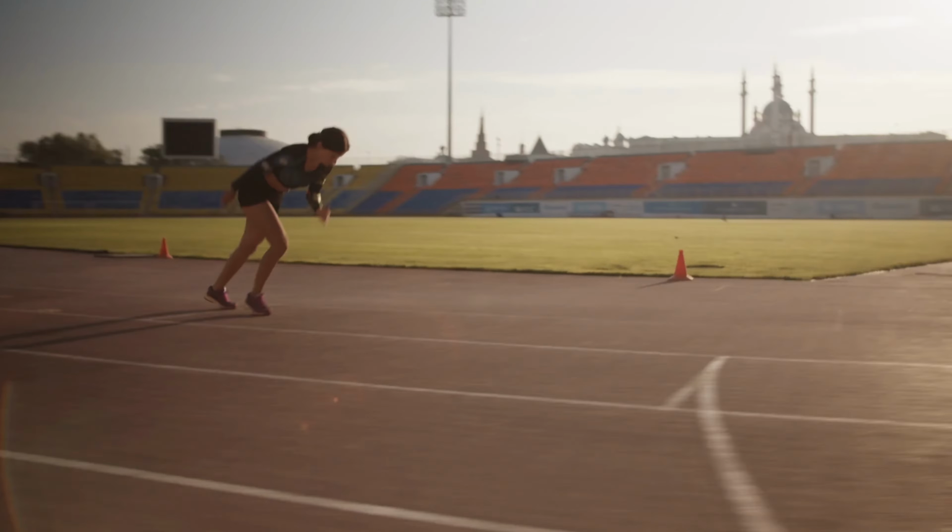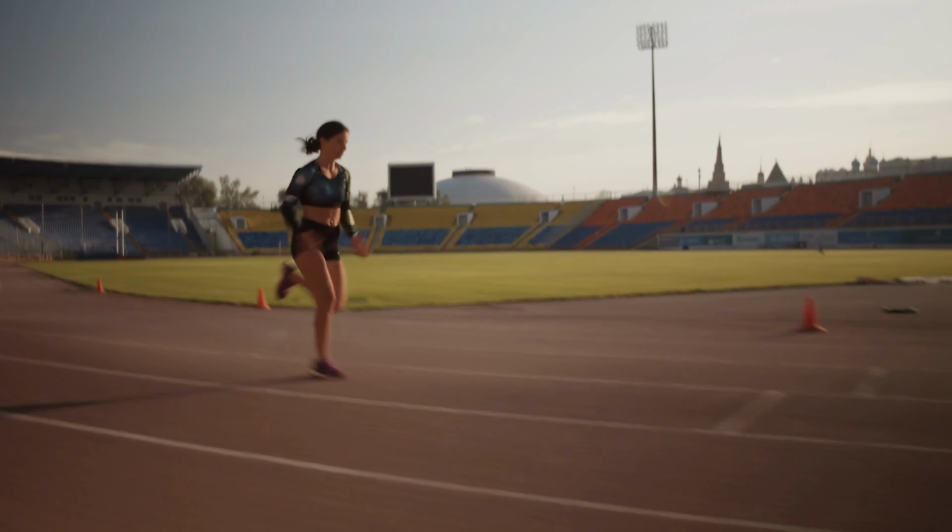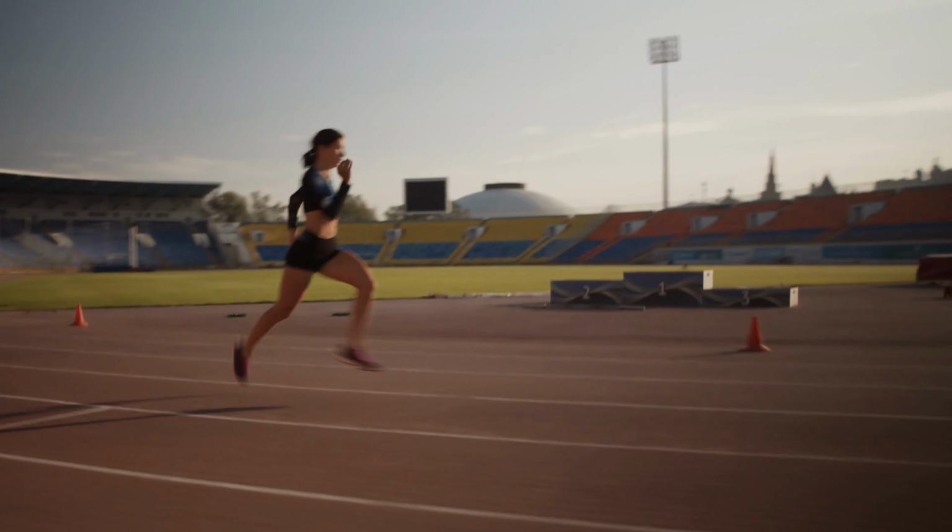So think about being nice and tall with your chest up, a tight core, and get your body to bend forward from the ankles. It's almost to the point where you should feel like you're going to tip over and fall over your toes, but don't fall.